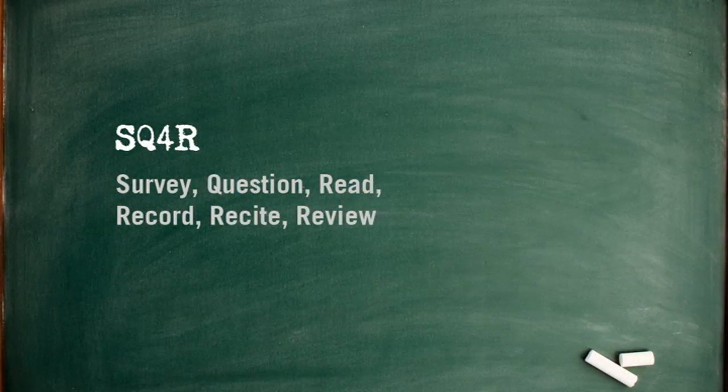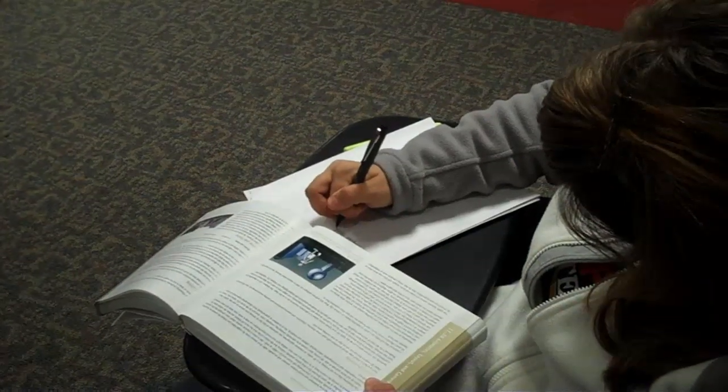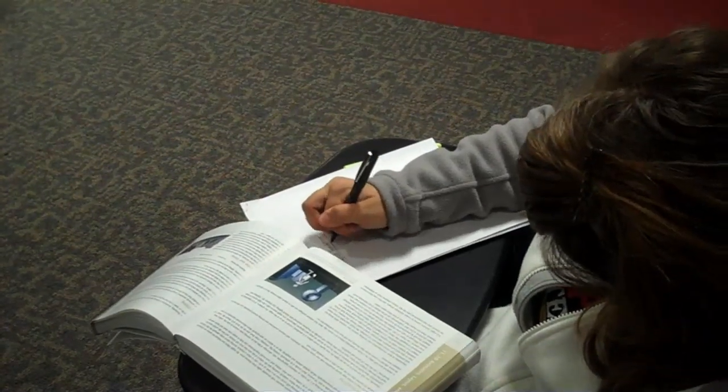The SQ4R reading method is a proven successful, comprehensive way of being able to understand and retain the information from your textbook. SQ4R stands for survey, question, recite, record, and review. The first step, survey, will help you understand the basic concepts of the chapter. After surveying, write the questions from your heading and subheading in order to prepare yourself for a note-taking method and to further understand and clarify what's in the text.